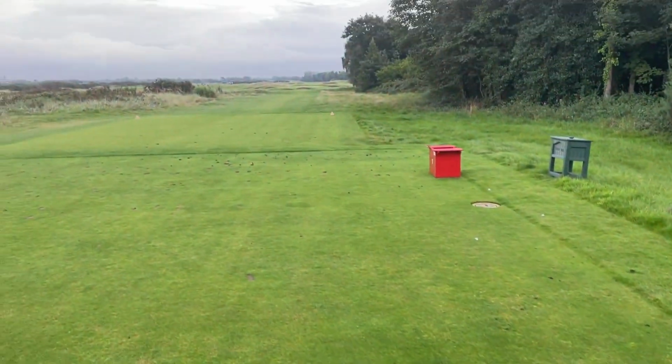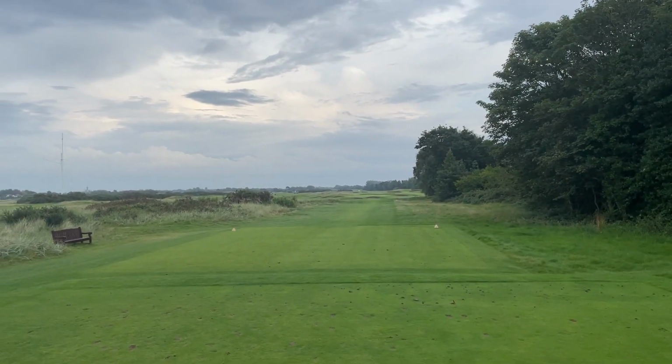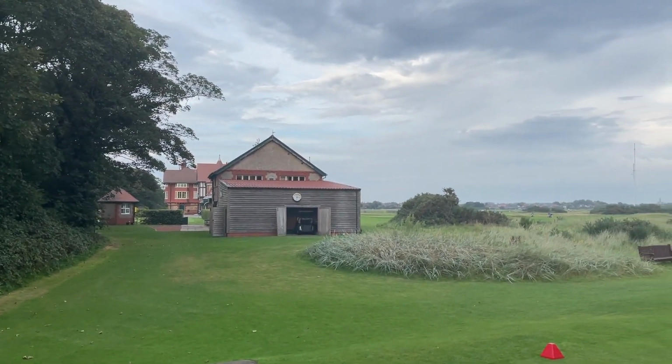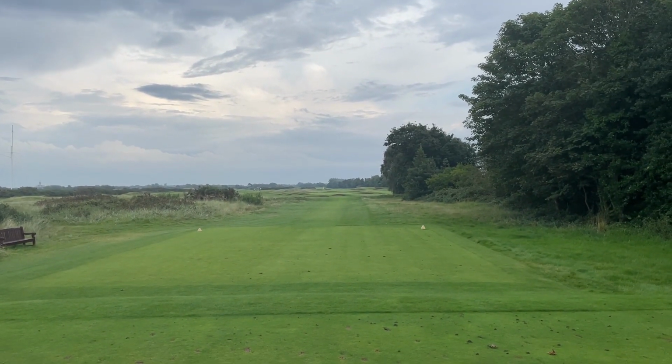Some action from Royal Lytham and some reflections first of all from that very, very special place for me, the first tee. And this is the first tee. This is where they tee off in the Open Golf Championship. Long par 3. The back tee is actually hidden from view. It's behind the pro shop, and most of the players day-to-day tee off the other side on a different angle, but this is the view that you have from the first tee.